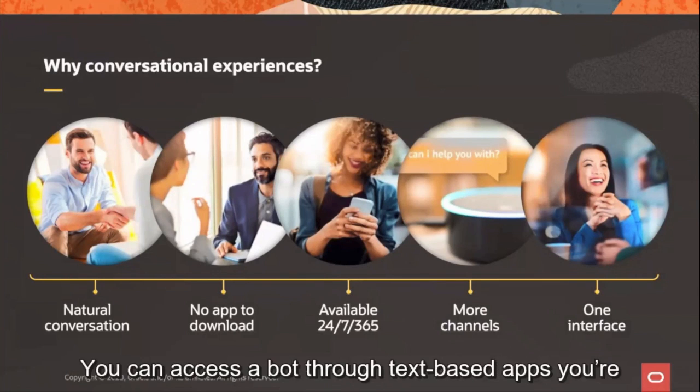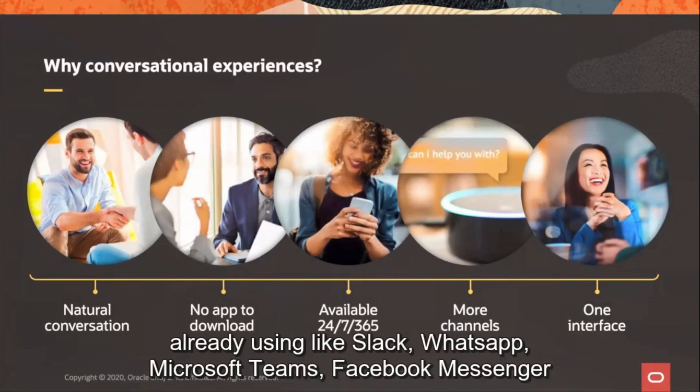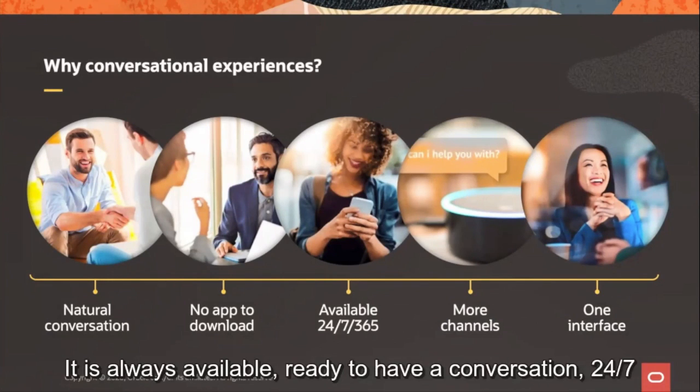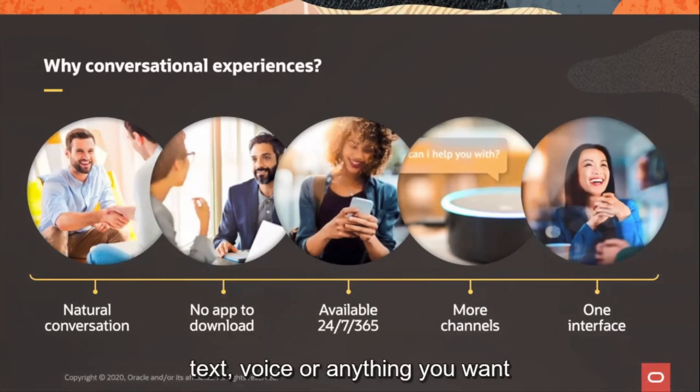You can access a bot through a text-based app you are already using, like Slack, WhatsApp, Microsoft Teams, Facebook Messenger, and voice speakers like Amazon Echo or Google Home. It is always available, ready to have a conversation 24/7. It brings you more channels, text, voice, or anything you want, and just in one single interface.